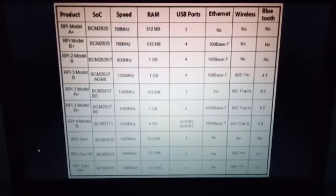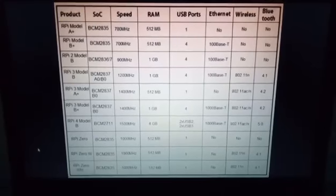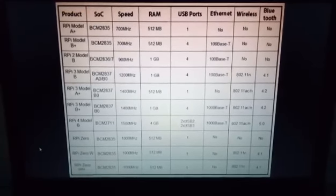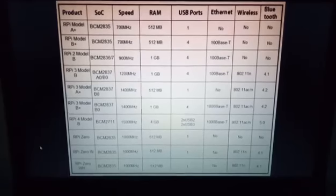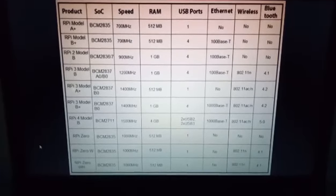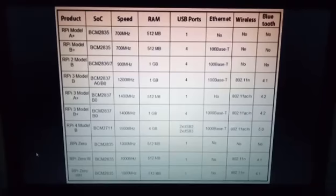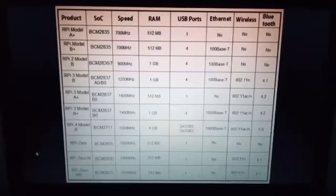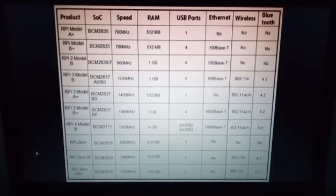The Raspberry Pi model is great, but there are several versions of them, so which one to use? Here is our table. As we can see, we have the list of versions of Raspberry Pi, and we can also see the product, the SoC or system on a chip, the speed, the RAM, the USB port, Ethernet, the wireless, and the Bluetooth. First in line, we have the RPI Model A Plus. It has a system on a chip, BCM or Broadcom 2835, and 700 MHz of speed, RAM of 512 MB, one USB port, no Ethernet feature yet, also with a wireless feature and a Bluetooth feature.